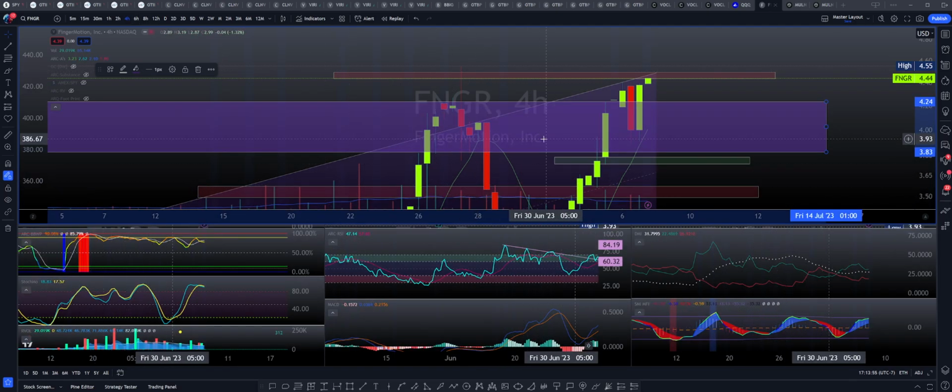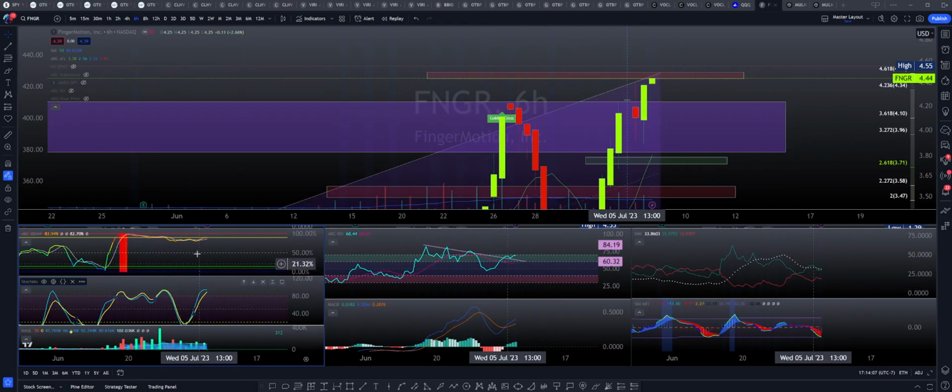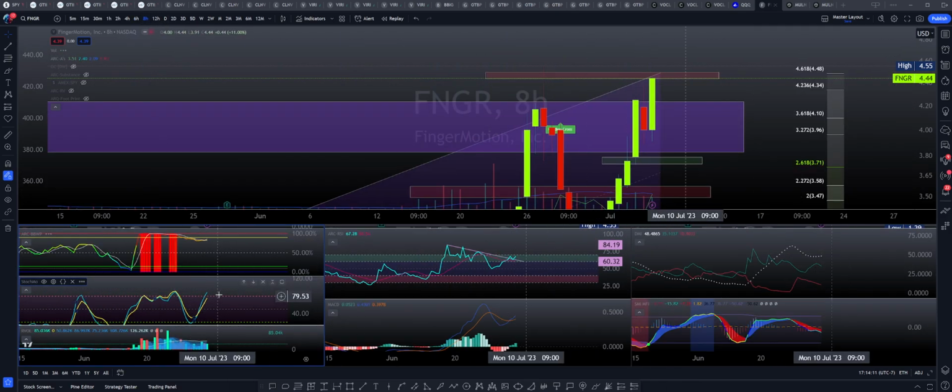So the 4-hour time frame is also showing a little bit of consolidation here, but the bi-hourly time frame would essentially be the one to correct the pivot here on the 4-hour. Okay, so the 6-hour time frame still has that upside pivot. We're increasing volatility as well. On the 8-hour time frame, we're also increasing in momentum and in volatility.